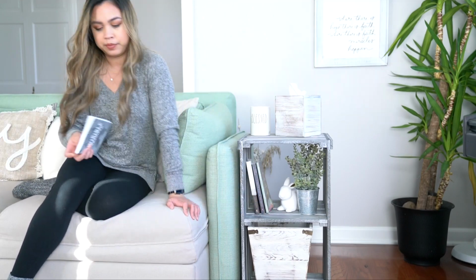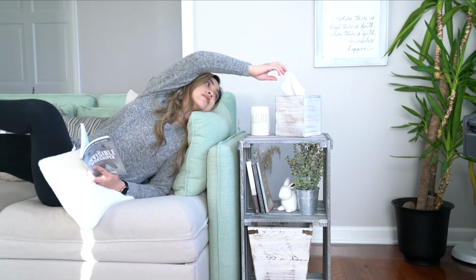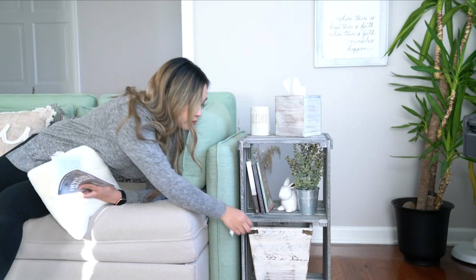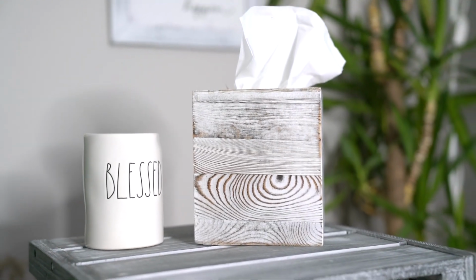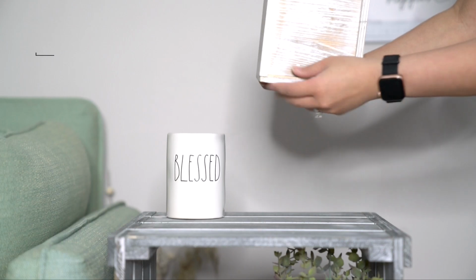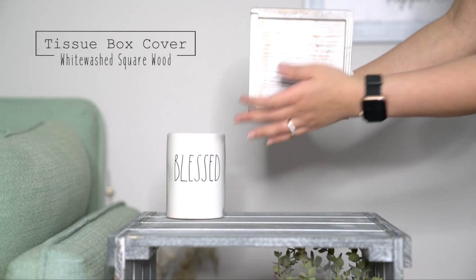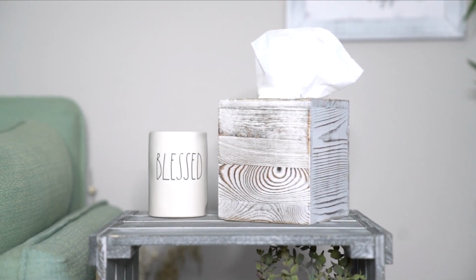I really like this so much because it is big, but not too big. And if you have bad allergies like I do, get a tissue, but also don't forget to throw it away, okay? Before I move on, I want to show you guys this tissue cover real quick. It opens from the bottom, and you definitely can't see any ugliness. So yeah, this is whitewash wood, so it will match everything you have in there.